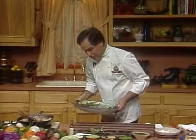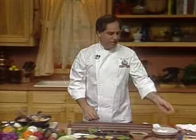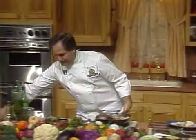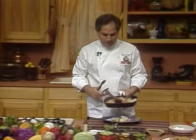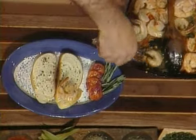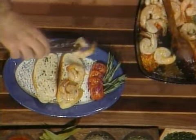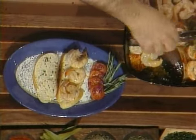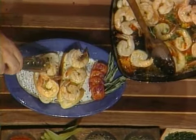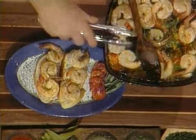Let me show you how I'm going to serve this. I'm going to put this big platter of shrimp out of the way. I'm going to take the shrimp and put it right on top of these two nice pieces of toasted bread. Look at this. Now imagine if the shrimp were still in the shell, putting it right on top of here and using the bread to dip up that great garlic butter flavor. Whoo, talk about good. I'm going to put a few of those on there just like that.